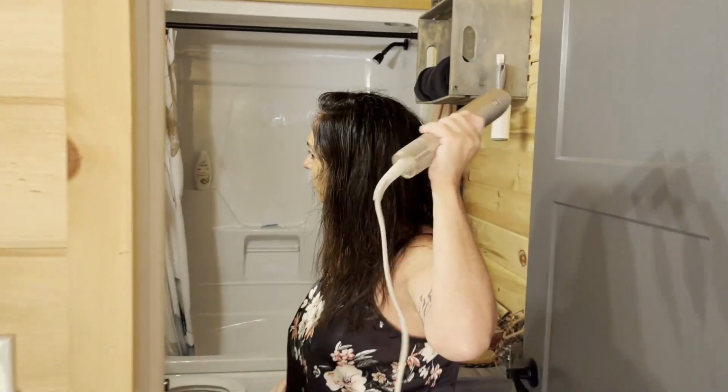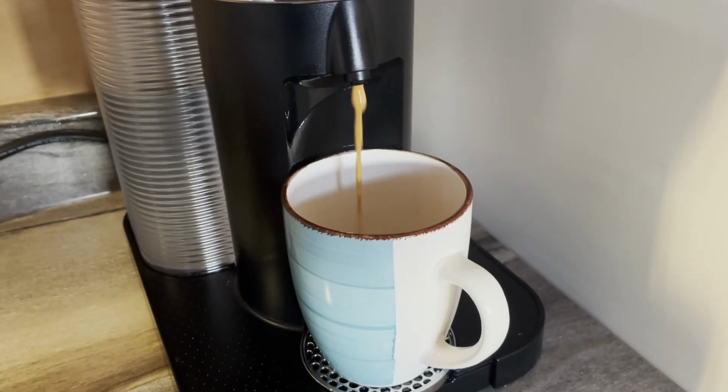I couldn't get simple things like a hair dryer or a coffee maker to work. It would work, but you'd only have one thing going at a time. Things would beep if the batteries weren't quite charged up enough. It was a nightmare. I was really wondering what I was going to do.